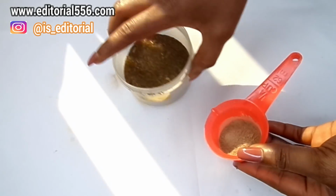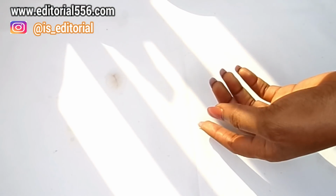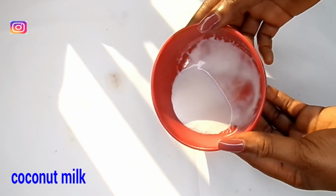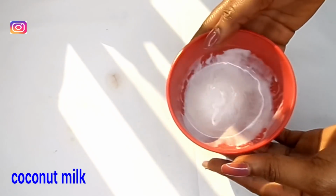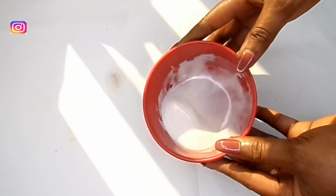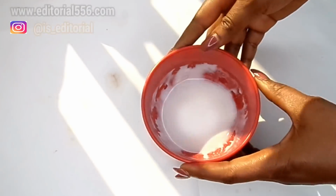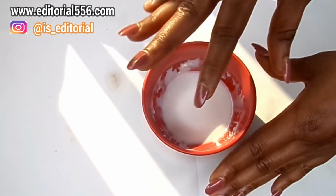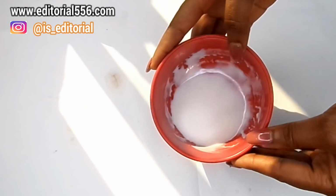So the next ingredient we're going to be needing for this hair darkening remedy would be coconut milk. You can actually produce your own coconut milk in the house by breaking a coconut, then blending it and extracting the coconut milk instead of buying.